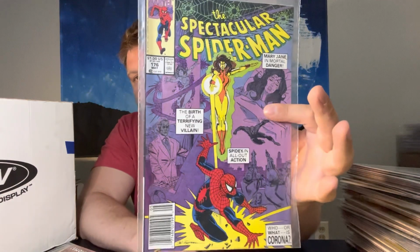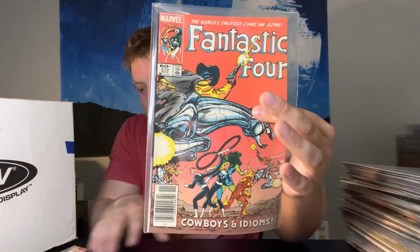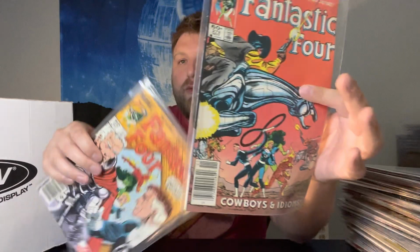I sell these a lot for like $5. Like I've sold a lot of copies of that for $5. Same thing with the Nebula. So if I can get it for $1, why not? Spectacular Spider-Man 176, first appearance of Corona. These ones are cool. FF 272, first cameo, and then 273, first full appearance of Franklin Richards, who is Kang Prime.